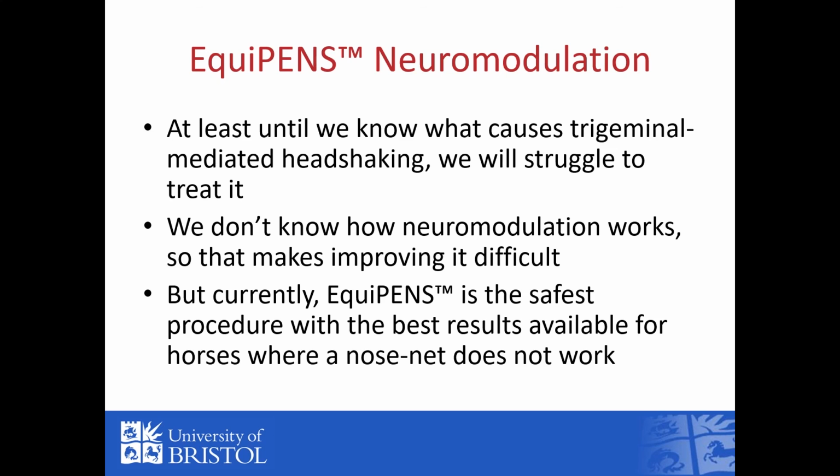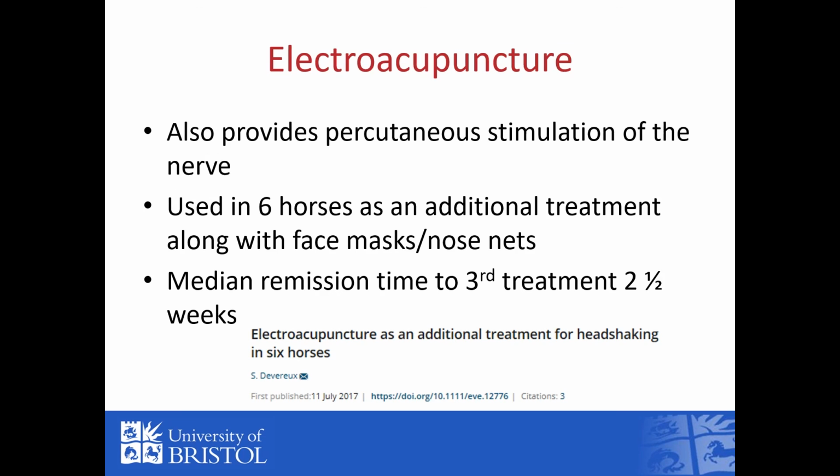So just to summarise the neuromodulation. I think until we know what causes head shaking, we're going to struggle to treat it, and we don't know how neuromodulation works. That makes improving it difficult. But EquiPENS neuromodulation is currently the safest procedure with the best results available for a horse where a Nosenet doesn't work, but I would really like to find something better.